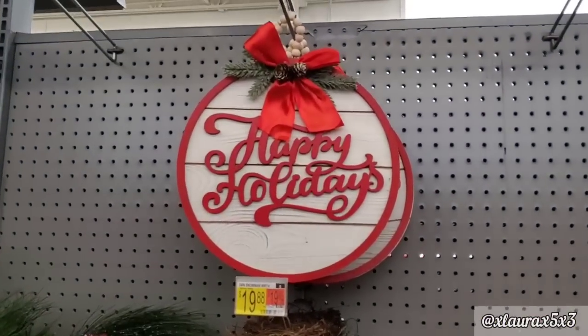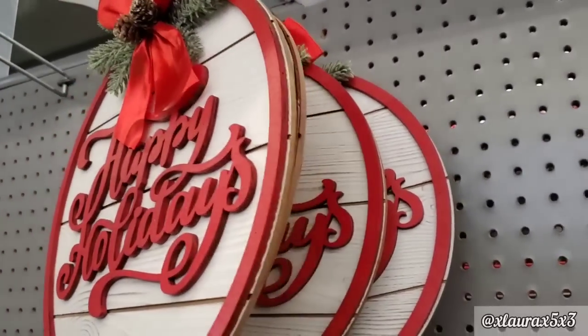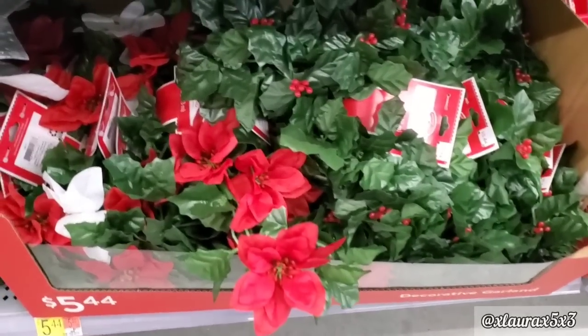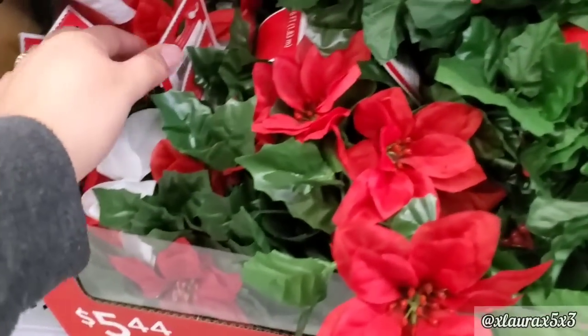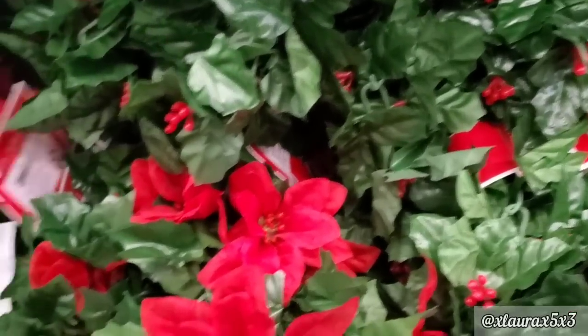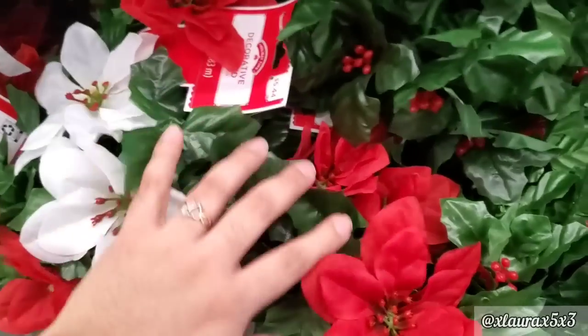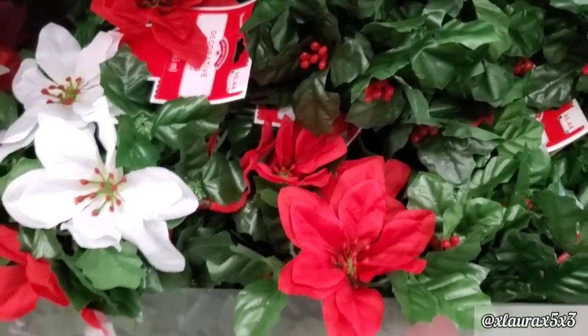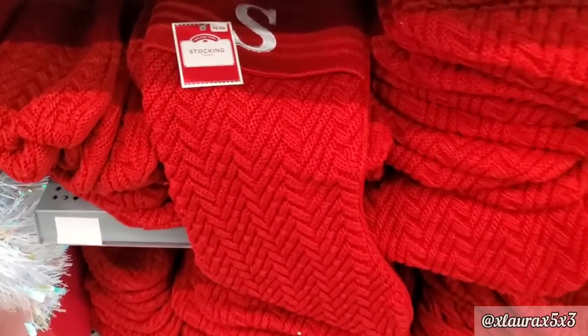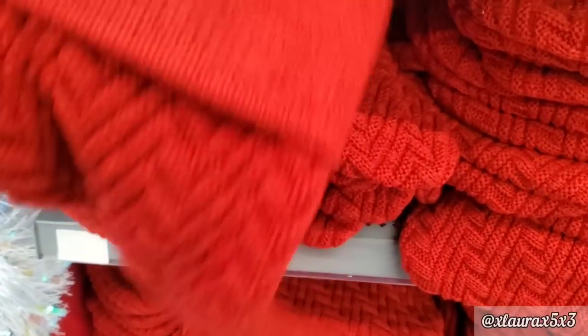They have some new signs, Happy Holidays, $9.88. This was full of different 6-foot garlands, $5.44. They have different ones. This one has lots of berries. They have red poinsettias or red and white poinsettias. I really liked the feel of these stockings. They are monogrammed, $8.98. They felt like a knitted sweater, pretty thick.